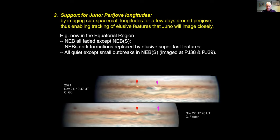And it's not just JunoCam itself, but also the microwave radiometer from Juno is passing over a very narrow strip every time Juno comes to perijove. And you need the ground-based images to say what exactly the microwave radiometer is looking at that time.